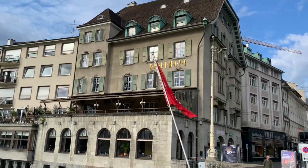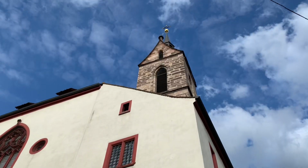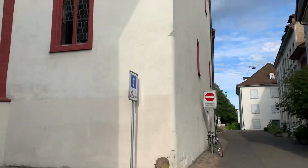Another great way to make plans for the visit is to find the office for tourists. And there you will find all of the information that you need.